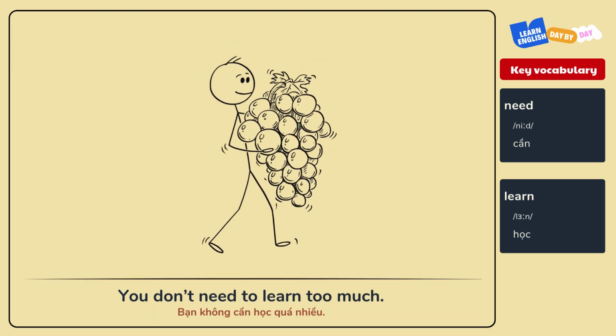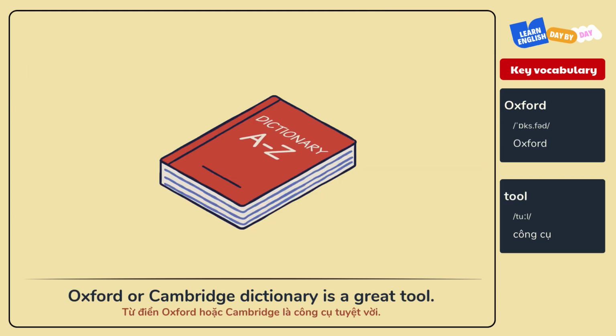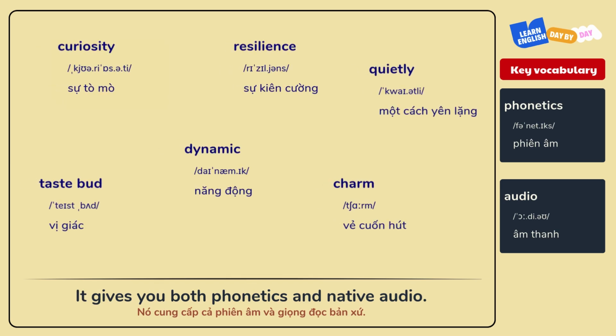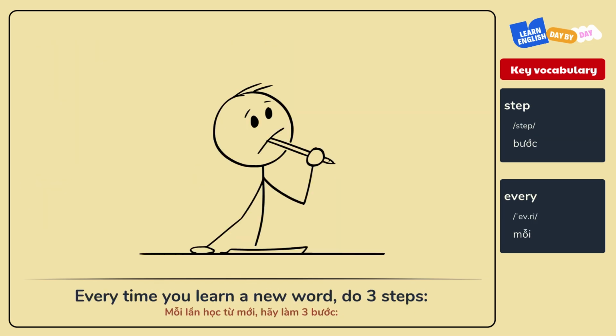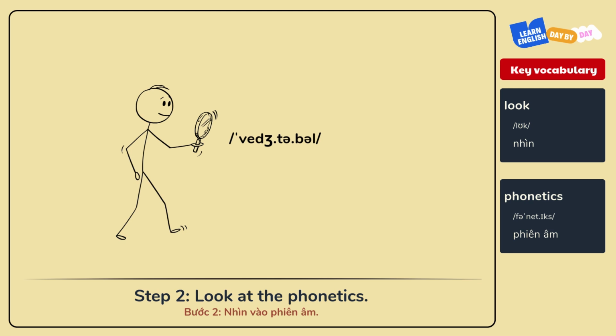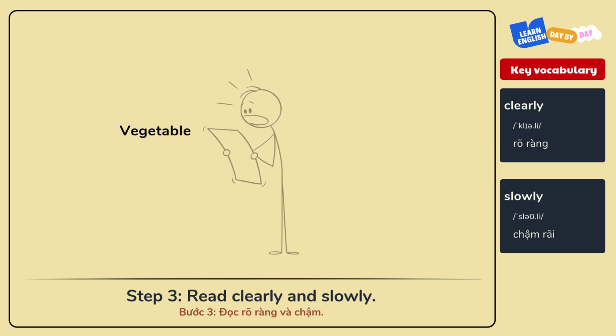You don't need to learn too much. Just learn how to check the dictionary and read IPA. Oxford or Cambridge Dictionary is a great tool. It gives you both phonetics and native audio. Every time you learn a new word, do 3 steps. Step 1, listen to a native speaker. Step 2, look at the phonetics. Step 3, read clearly and slowly.